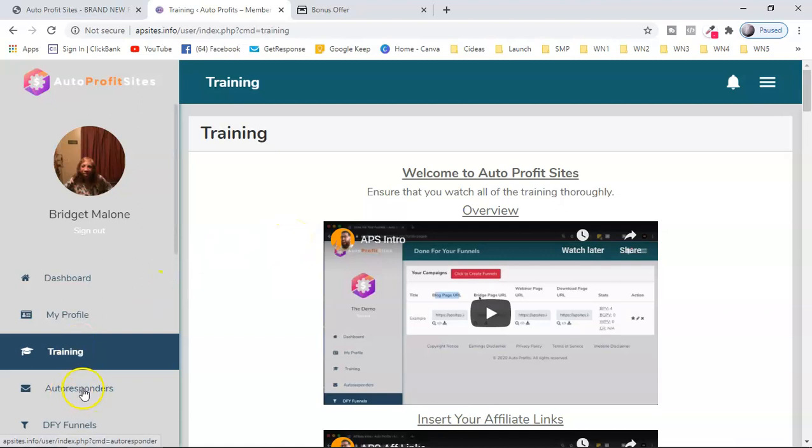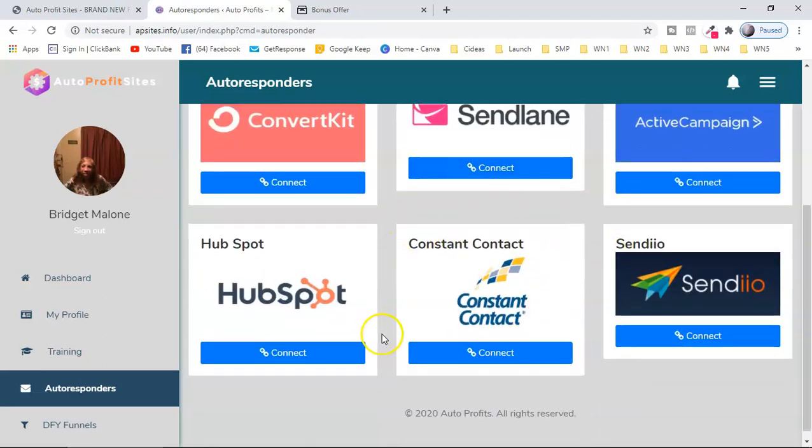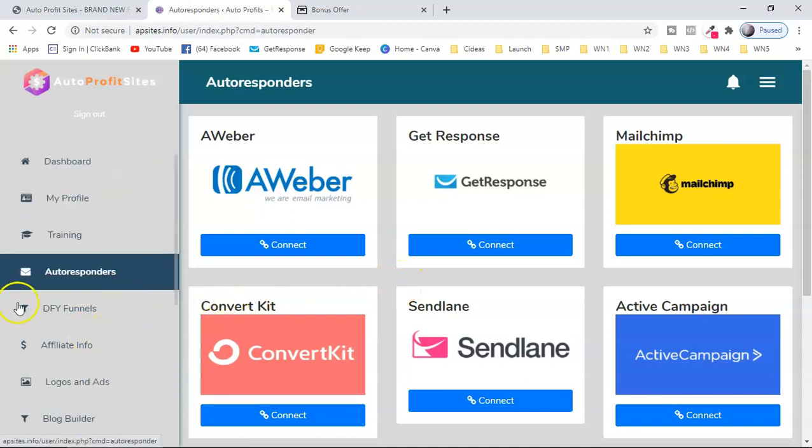And then you have, guys, an autoresponder here. So this is the autoresponder, and here you can see Aweber, GetResponse, MailChimp, wherever you want to collect the emails, guys, you can just connect here. Okay, or you can also make a new account and you can collect the emails. You can also collect the emails in the Auto Profit Site itself, as well as connect these autoresponders here, very easy, because the video is there, and then you can collect the emails, which is really, really important.